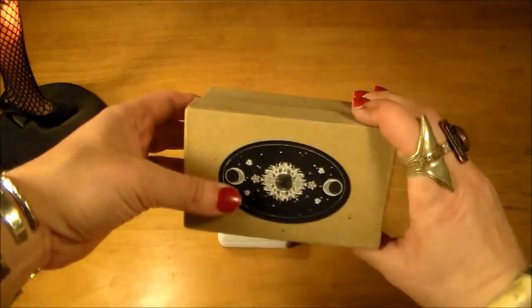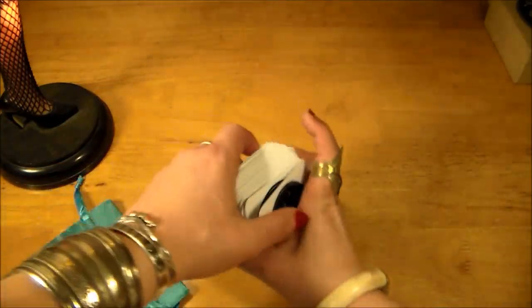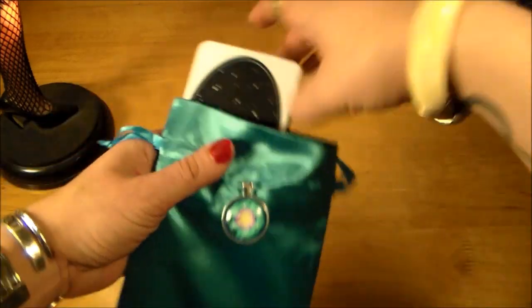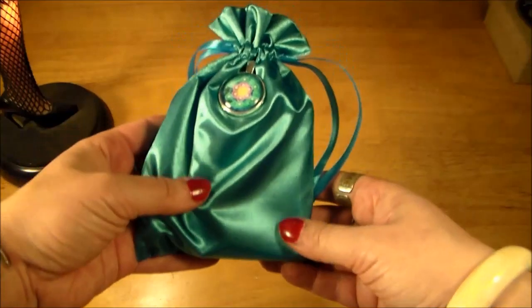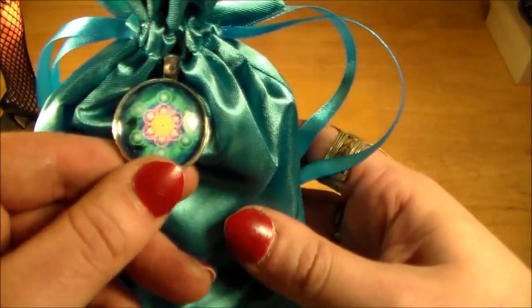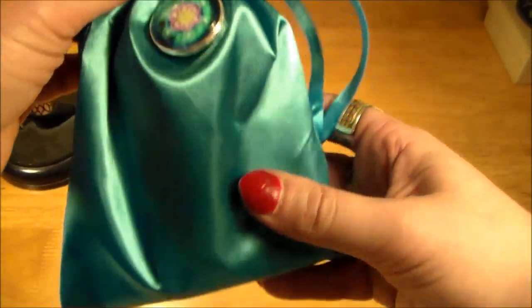It comes with a nice little cardboard box, but I don't think I'm going to keep it in the box, because then I can't throw it around as much. Let's see if he fits in my bag here. Got this all set up for him. Oh yeah, that's a good fit. Check it out. I added some color. And that beautiful sacred geometry pendant I have on there was a gift from a viewer.